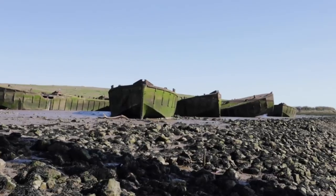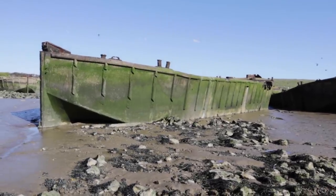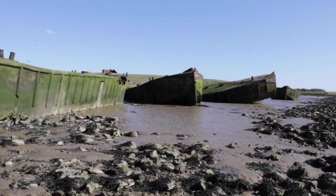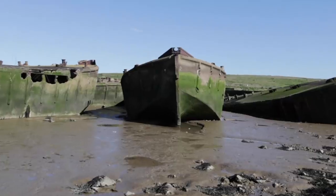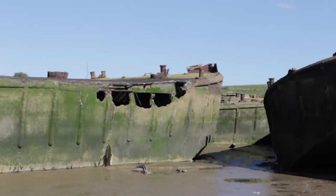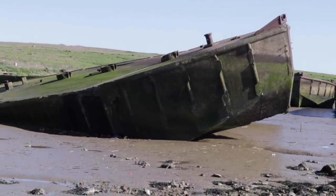Well, nothing to find yet, but I'm getting very close to these barges. There's one in all its glory. These barges were made from concrete because steel was in very short supply in the 1940s. They were apparently used for transporting petrol, munitions, and then used as block ships and floating pontoons.